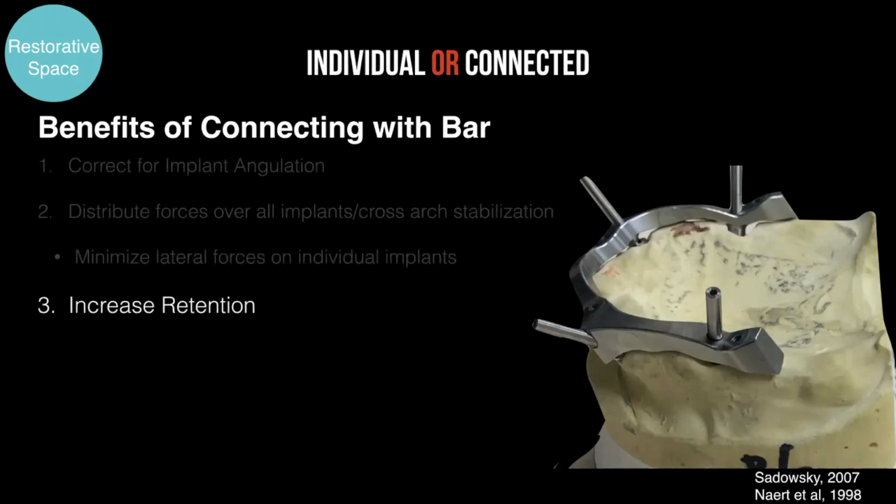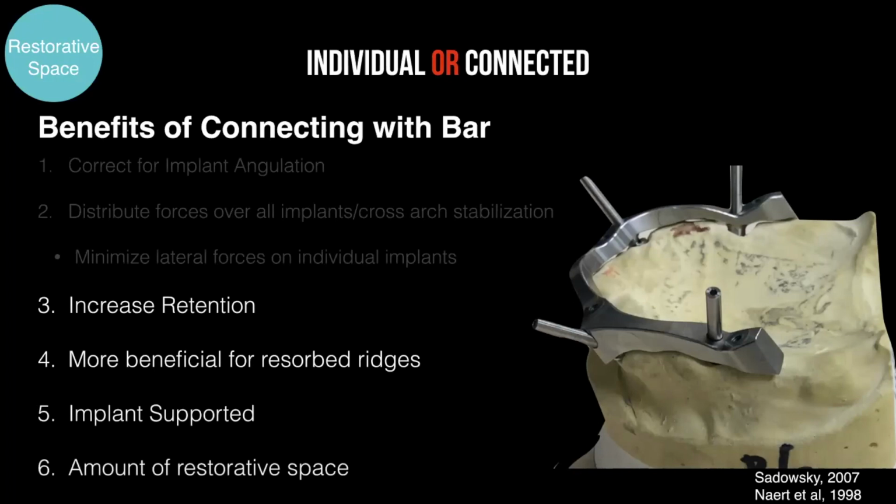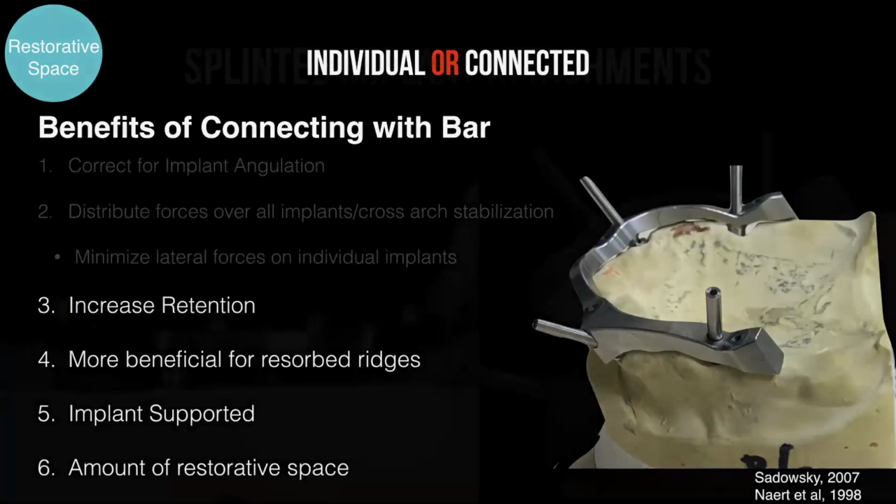And some patients, as I mentioned, have high demands, maybe more than 4 implants, and bars would be more helpful. And in those cases, we actually have an overdenture which is kind of fully implant supported.